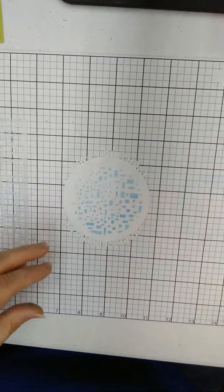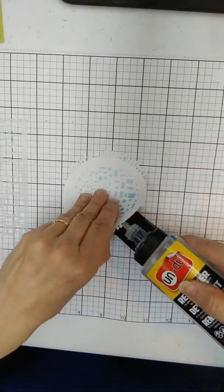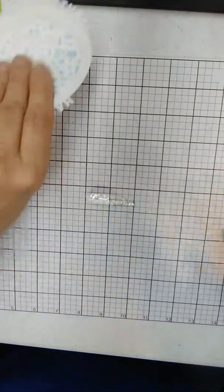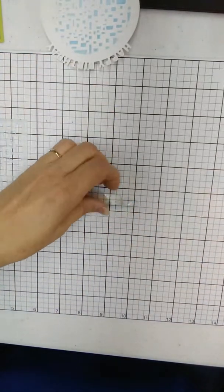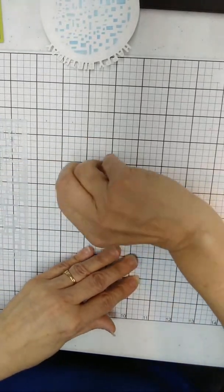We have that stuck down. We're going to slide a little undo in there, and we're going to remove that piece of tape. So undo is going to remove that for us, and we're going to get rid of that piece of tape.